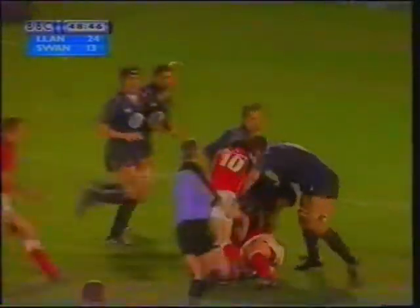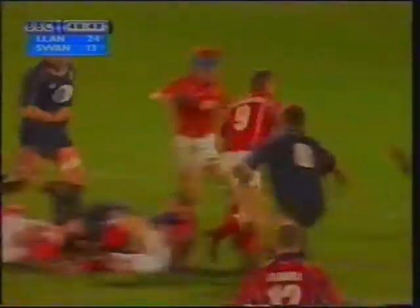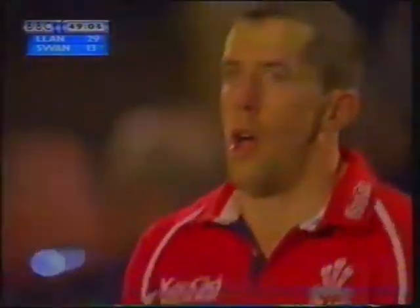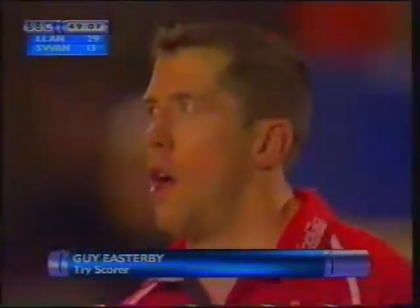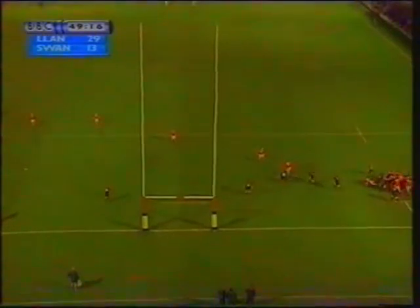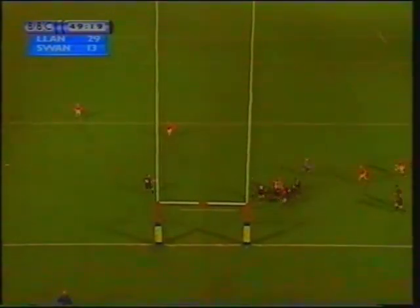Quinnell is asking questions of the Swansea defence in the time that he's been on the pitch, and he's created the try for Guy Easterby. It had to come, really. The pressure was so much on Llanelli. Scott Quinnell paved the way, and Guy Easterby took the chance. Good play, good awareness by Guy Easterby. He had a few darting runs in the first half. He's very impressive. And again, it's a position where Gareth Jenkins, as coach, has got to sort out.